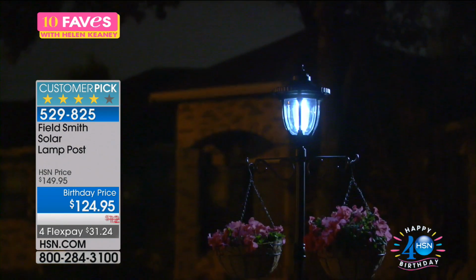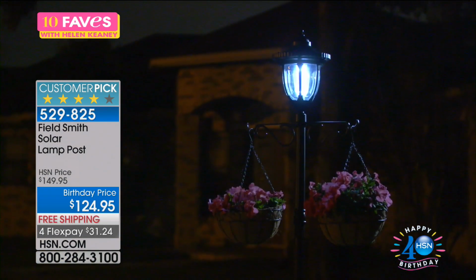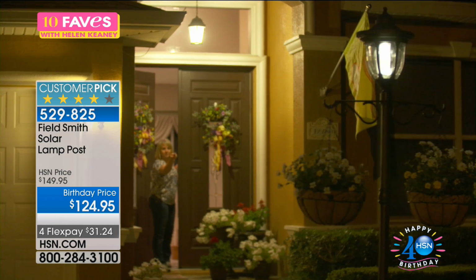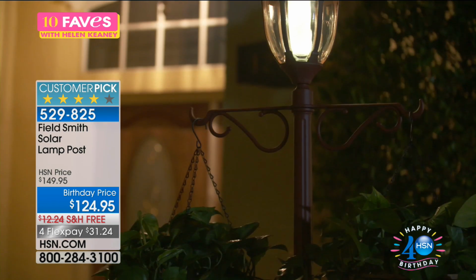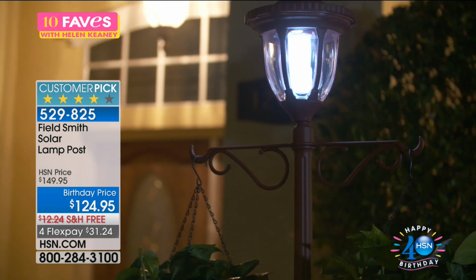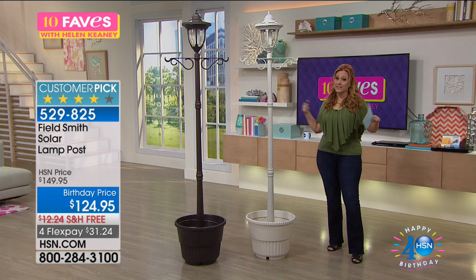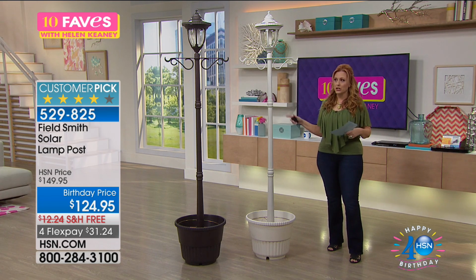Today is the last day of the price. My card says it's expiring at midnight today, but I think the birthday ends at midnight tomorrow, right? Yeah, this is a birthday price, so tomorrow at midnight, this goes away like all our birthday prices. $124.95. We'll ship it anywhere in the country, but today, for the special, free shipping.